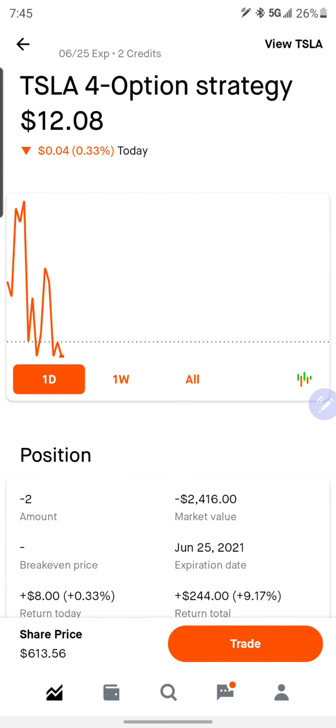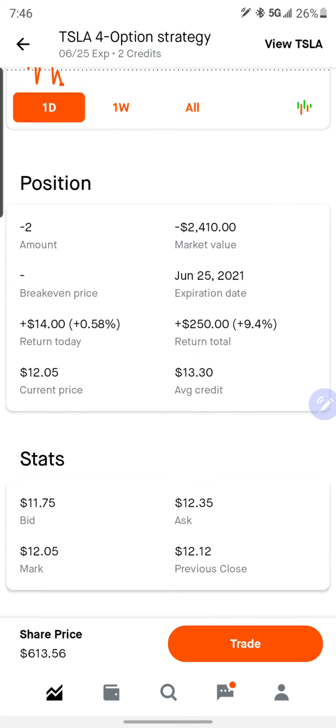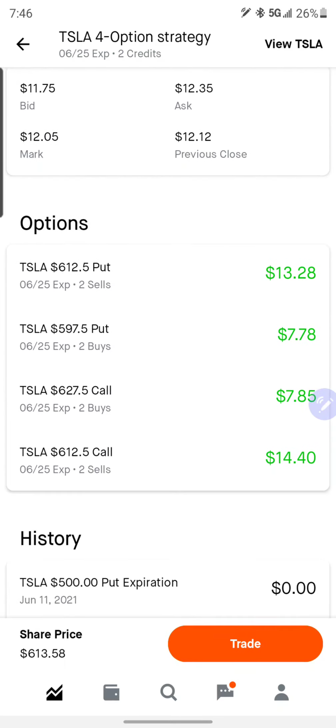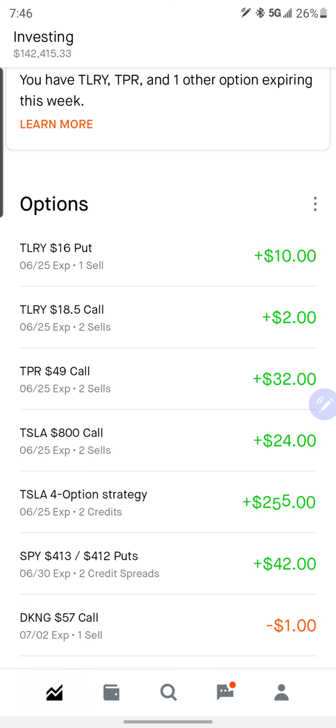This is an iron butterfly. The closer to $612.50 it is, the more money this thing is going to make. You can see right here, that's where it's centered, this put and this call. The closer we are to there at expiration, the more money that we make. And if it happens to land exactly there on Friday, then this is a very, very good play, even though it's turning out pretty good so far. So that's the two reasons I was hoping for a pullback.